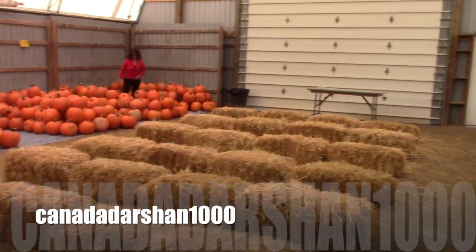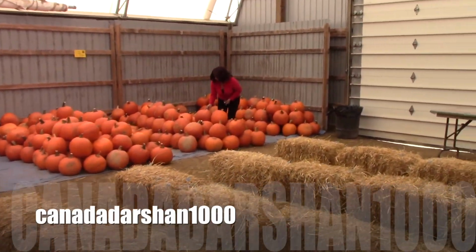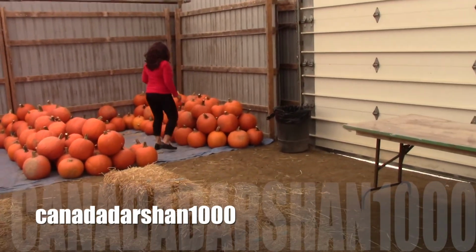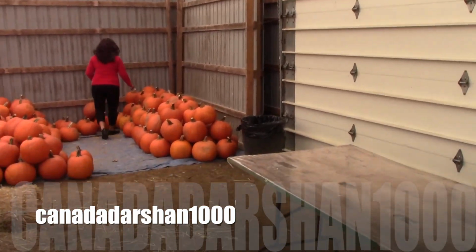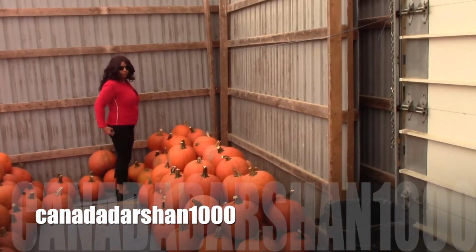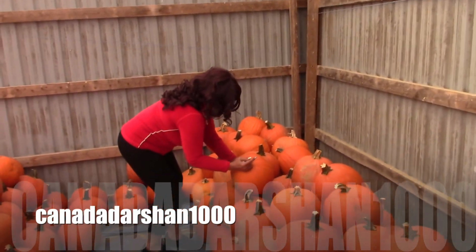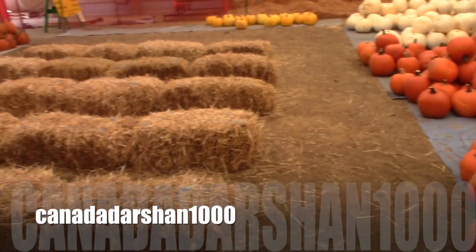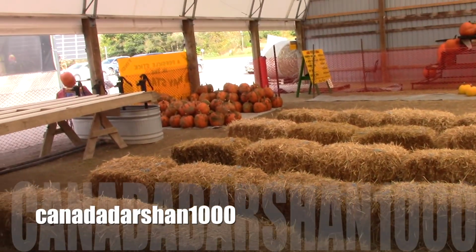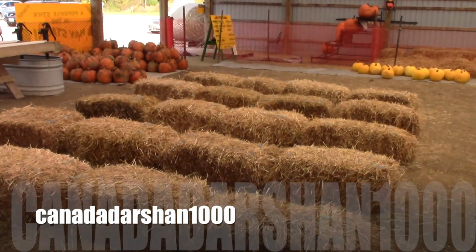And you can see there are a lot of haystacks there. People take those haystacks home and they decorate their homes with the haystack, with the pumpkins, and also with the corn stalks. So the house looks beautiful. So a lot of different shapes and sizes, as I said, of pumpkins over there. These pumpkins are used for pumpkin pies. They are also used for soup, and they are used in many treats.